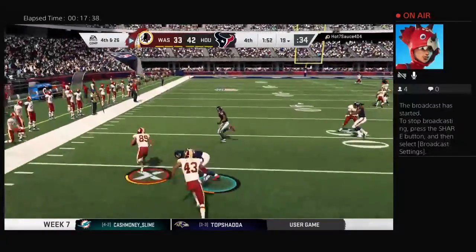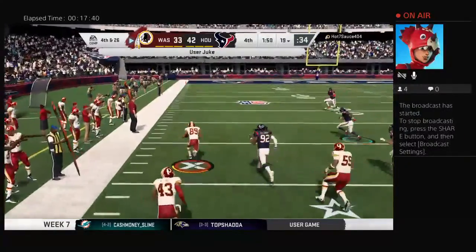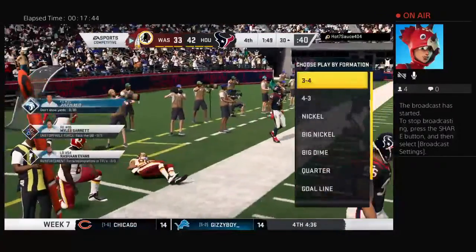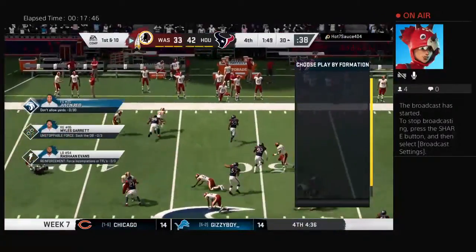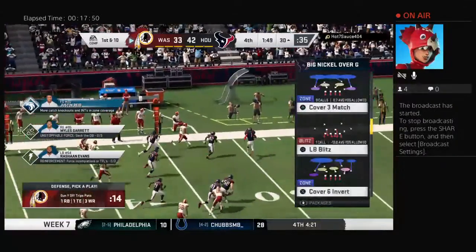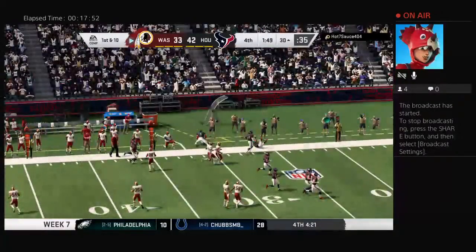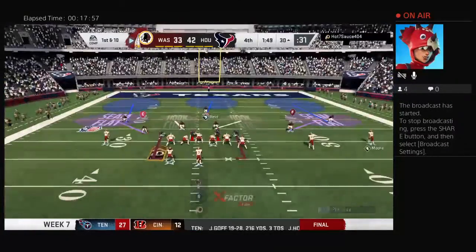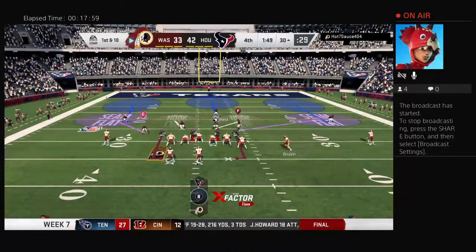Returning it is Moore. And they'll get this to the 30-yard line before crossing over out of bounds. Might have needed just one more block as it stands. 37-yard return. And this offense, they're going to have excellent field position. They take over with a 1st and 10 on the short side of the field. So 1st and 10 now from the 30.